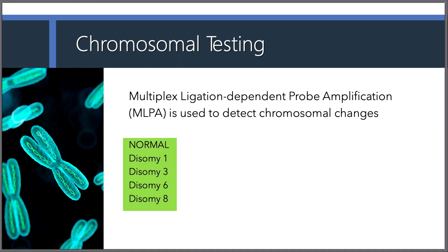We're going to now talk a little bit more about these different aspects of genetic testing. MLPA stands for multiplex ligation-dependent probe amplification, and this is a technology that's used to detect chromosomal changes. We're specifically looking at chromosomes 1, 3, 6, and 8, and when it says disomy 1, disomy 3, disomy 6, disomy 8, that's normal. That means you have 2 copies of chromosome 1, 2 copies of chromosome 3, 2 copies of chromosome 6, and 2 copies of chromosome 8. That's how your eye was born. The melanocyte has the normal chromosomal profile.